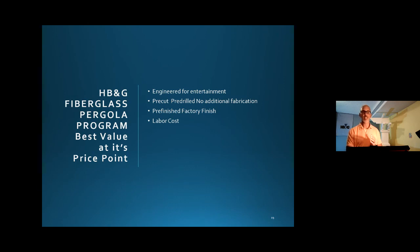If you have to finish the PVC or the wood, you're adding 16, 32, 48 hours of labor to the cost of your job. So those are the big value add points that I wanted to hit.